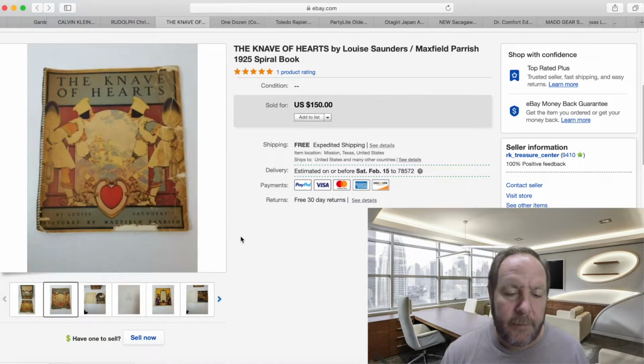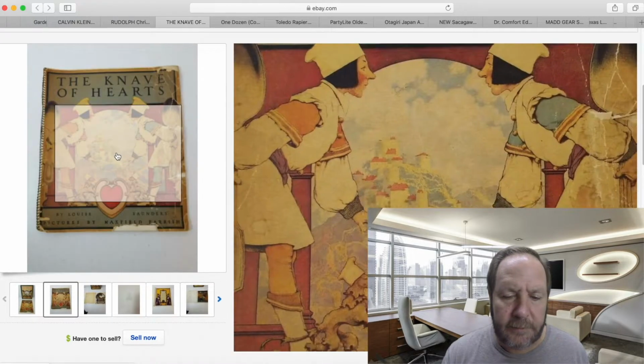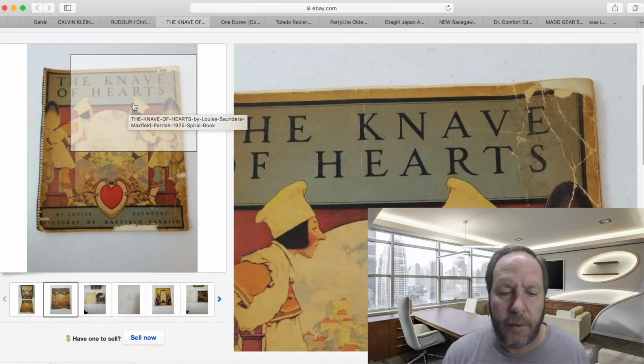Now this was something that sat for a little while. I knew it was going to take a specific buyer to get. This was an original Knaves of the Hearts by Louis Saunders book. It's a spiral book. It had a lot of damage to it. The inside of it was still good condition. The cover on the outside was damaged, and you can see, if I zoom it in, it's got a lot of wear. But what do you expect from 1925? It's almost 100 years old.